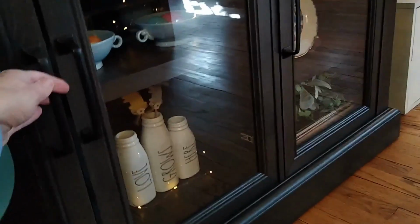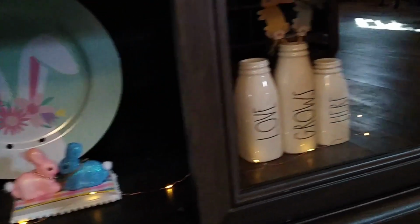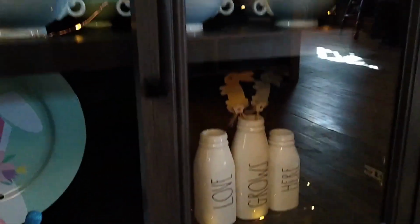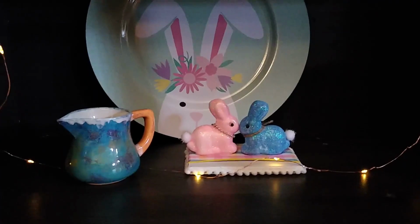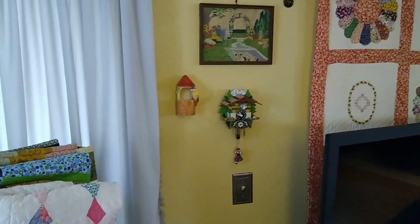And this is just our television stand. It has a Michael's charger in it there with the bunny. And those two little bunnies are a Dollar Tree DIY that I did a year or two ago. Here's a better shot of them there. Little boy and girl kissing bunnies.